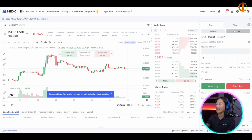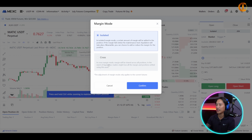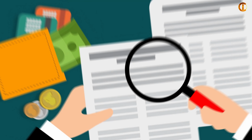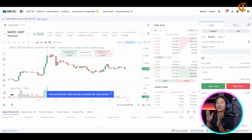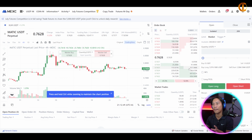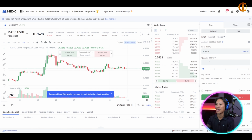So let me go ahead and so this is the leverage guys. So isolated and then cross. You can go ahead and do your own research on that one, and then check out the channel. We created different tutorials out there that you would benefit from in terms of learning how to make your trades, or the leverage trade, or the futures trading. So you have the market here, you have the limit. You could set whatever limit you would like. That way, when it strikes that amount, you would be able to open long or open short.